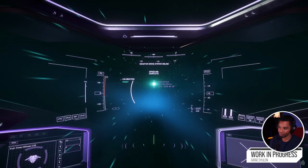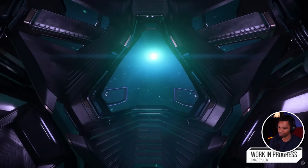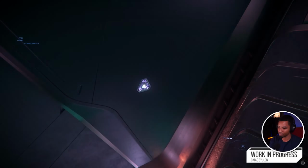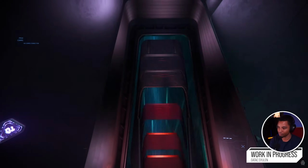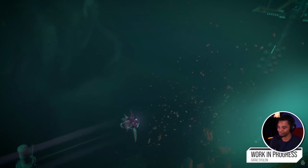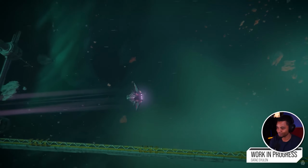Flying it is one of those things, the first time you take off in it, your brain has to do a bit of recalibration compared to every other ship in the game. If you look at the stars, you will see them going from up to down and not from left to right. Fundamentally, you still fly in the direction you're pointing.